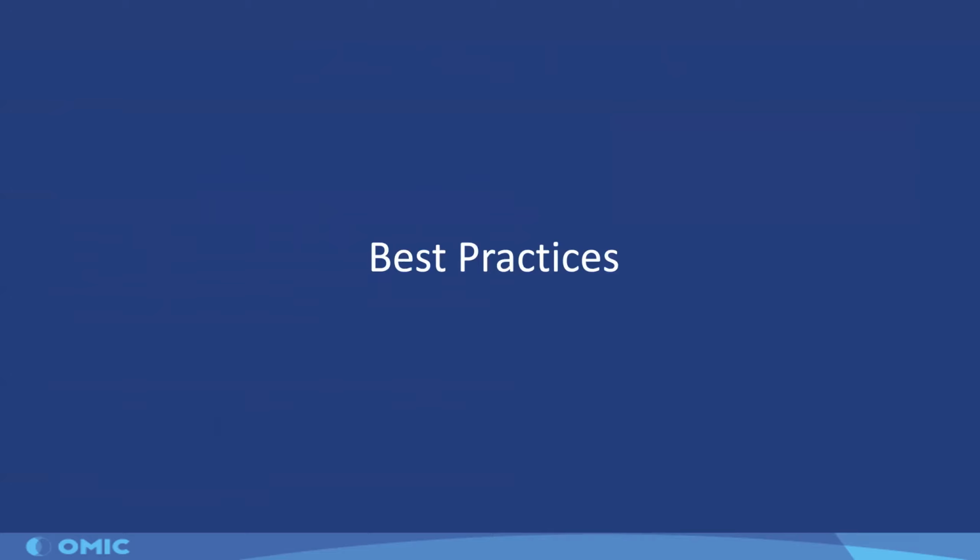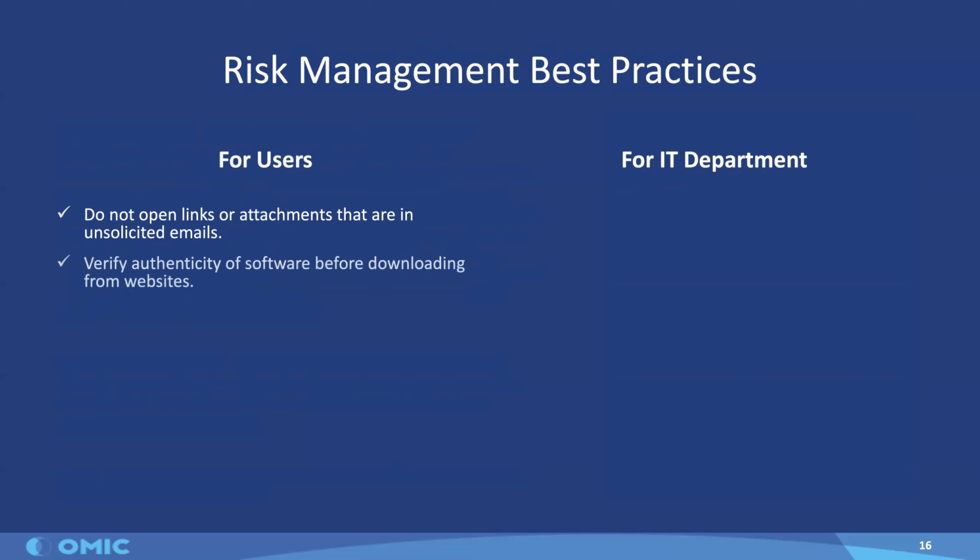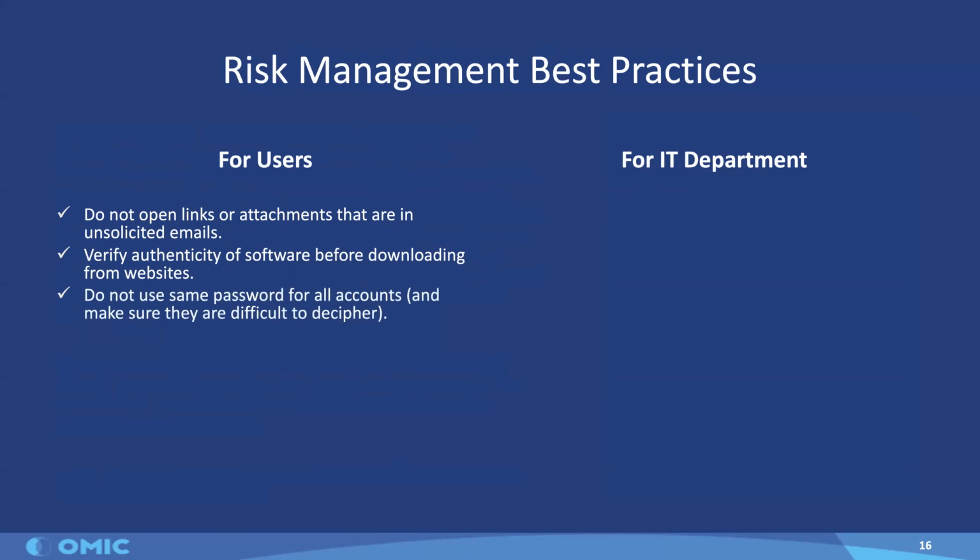We're going to go over some best practices for both users and IT departments. In this situation, we have some best practices for the users. The first one would be do not open links or attachments that are in unsolicited emails. The second, verify authenticity of software before downloading anything from a website. The third, do not use the same password for all accounts and make sure that they're difficult to decipher. And finally, for the users, do not send unencrypted emails.